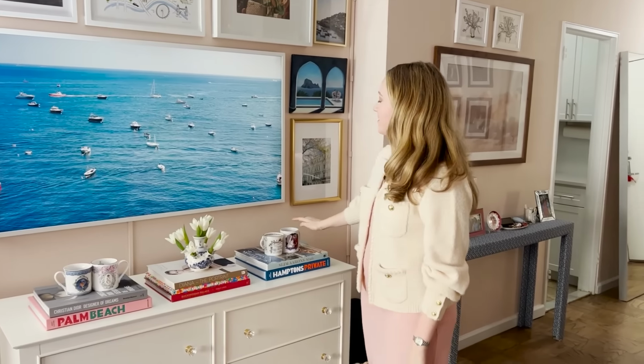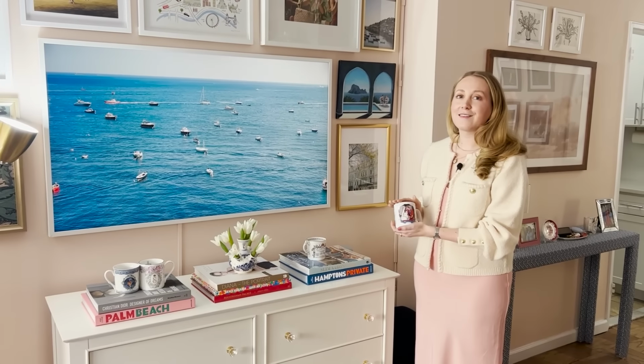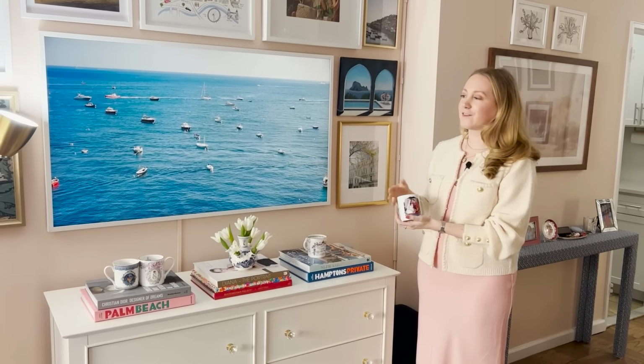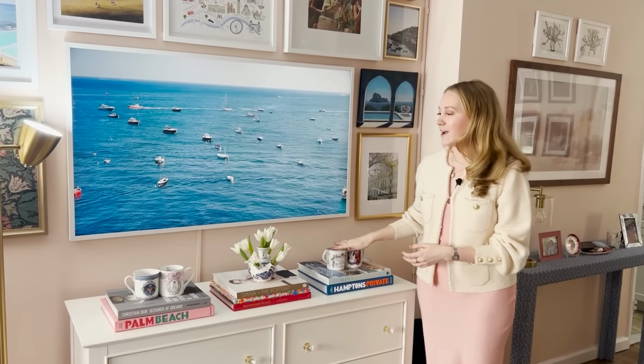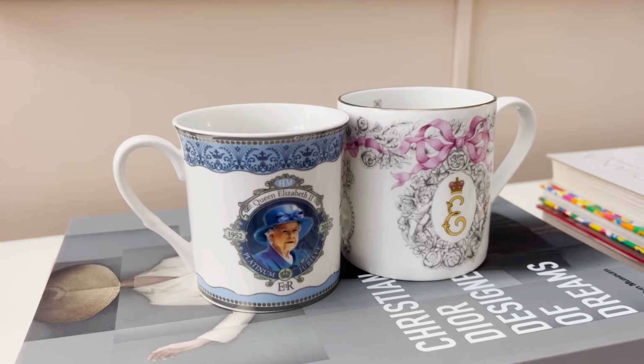And then this is a little extension of my royal mug collection. These are some of my favorites. I have William and Kate's wedding, which is really like the mug that started it all. Charles and Diana's wedding. And then that one's for the Platinum Jubilee. And then this is my most recent edition. The Buckingham Palace gift shop just came out with this in honor of the Queen's life. So it's a pretty one. And I feel like the ones that the actual gift shop makes always look a little bit nicer.